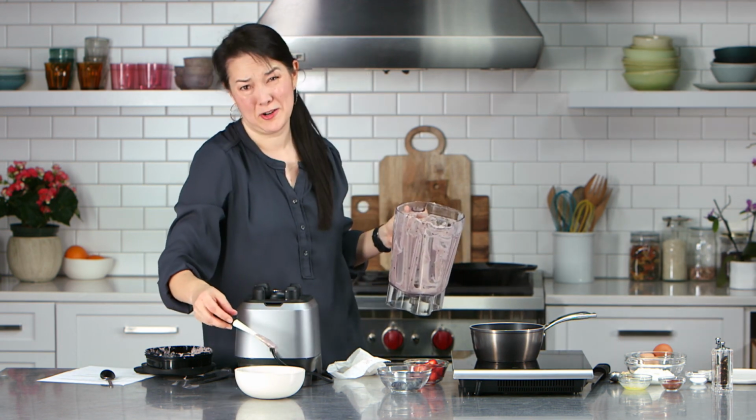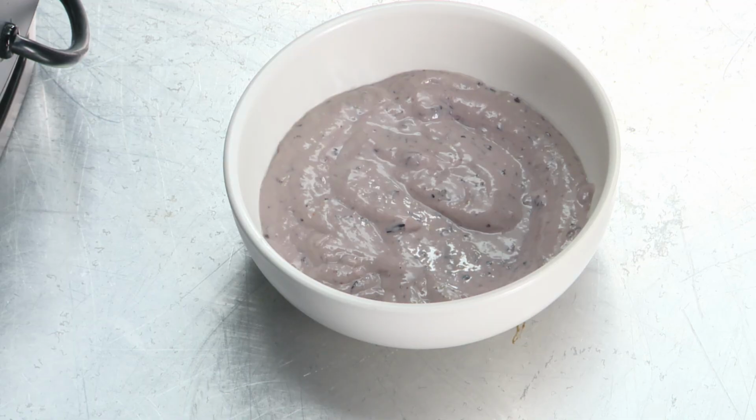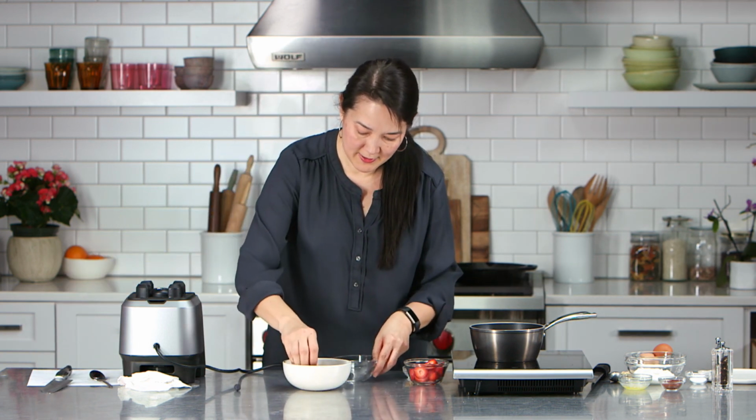Okay, just imagine that that's a prettier color. Okay, can we just imagine, please? Because this is really not the most beautiful thing. But we have fun toppings, and that will help the color here. So I'm going to add a little bit of my blueberries that I have left.